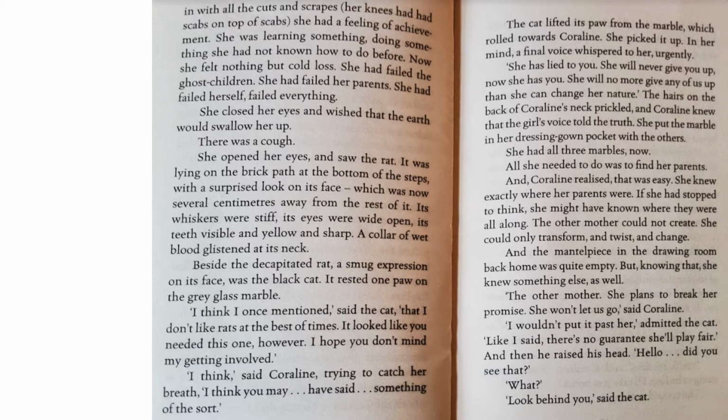Its eyes were wide open, its teeth visible and yellow and sharp. A collar of wet blood glistened at its neck. Beside the decapitated rat, a smug expression on its face, was a black cat. It rested one paw on the grey glass marble.